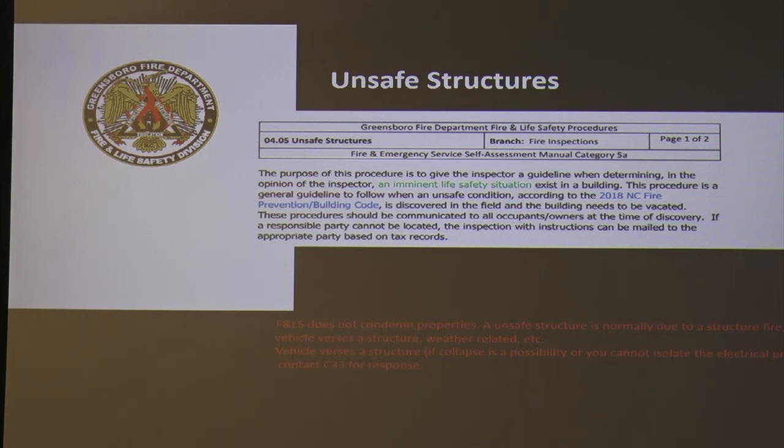We don't condemn the buildings, but we do mark them unsafe, and we take a picture of it. We let them know it's unsafe to be in here, but we cannot stop them from going back in there.